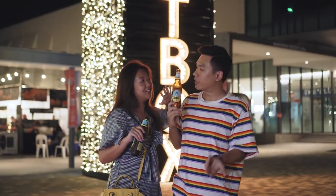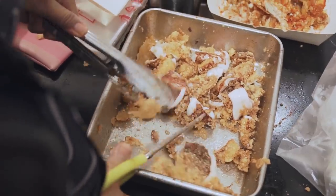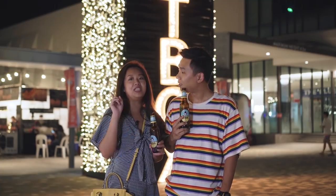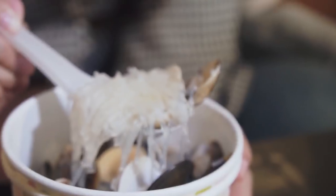Not done with my beer, but done with Eatbox, I guess. So what's your favourite food here? I like the Shilin squid from Crumbs and Craves. I think mine would be the fresh clam soup from Wawa. You get soup, tang hoon, and really plump, juicy clams.